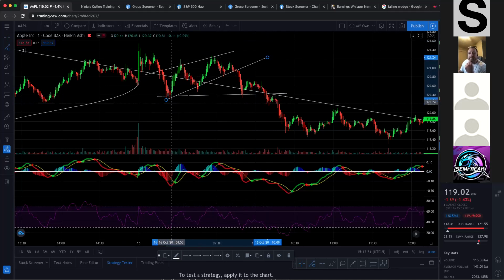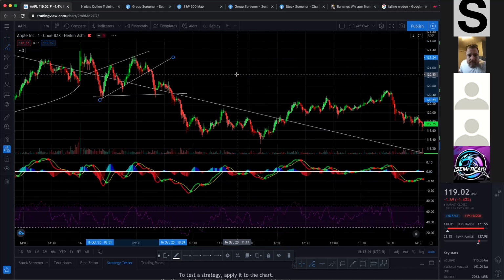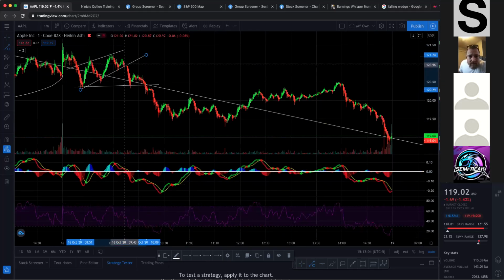So it tested the support here, tested support here, and tested support here, but it failed to take the support. That's where you see more weakness. When there's low volume and it broke below the support, that's where I would exit the calls. See what happened later. It never bought back up to that level. It just sold off, and finally just sold off.